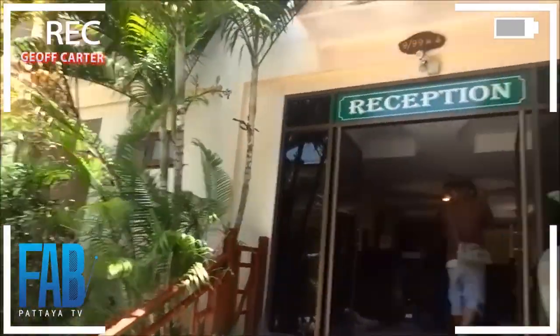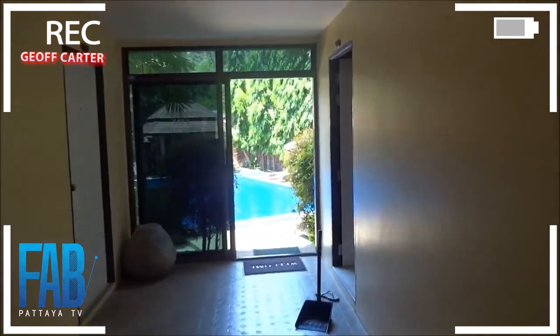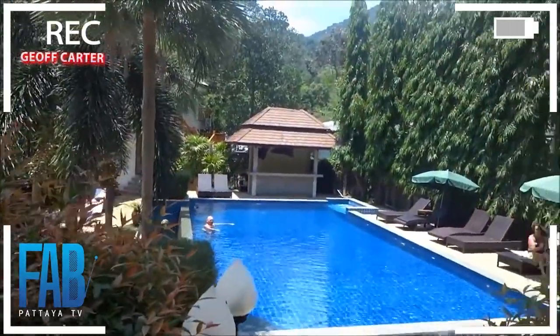Well, we made it. We're here at Paddy's Palms in Koh Chang, and we're just all checking in now at reception. And I'll just take you through here and just show you something, because it looks fantastic. I just spotted it before, look. Lovely swimming pool. I'll be taking a dip in that in a minute. Have a look at that then. All right, love. Look at that.